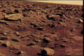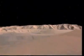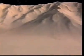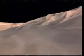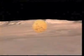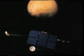pole. The primary goals of the mission are to understand the chemical and mineral nature of the surface, to measure the surface topography, and to create a relief map of the entire planet, to study the gravity field, and to search for a magnetic field. This mission will help us to understand the planet's climate, now and in the past. Mars Observer will give us a basic global understanding of the planet for future exploration.